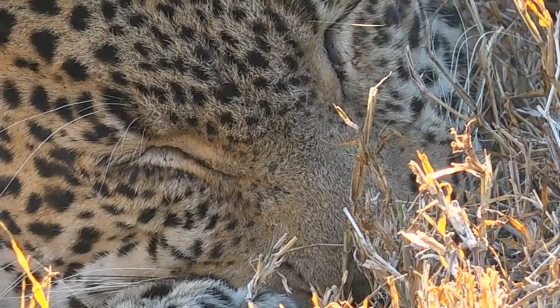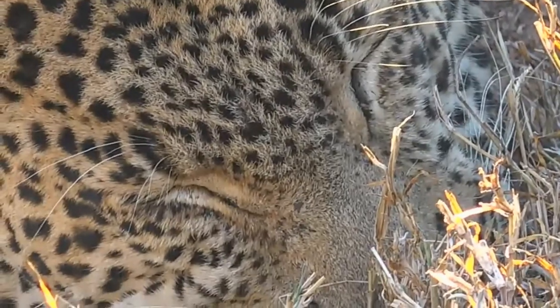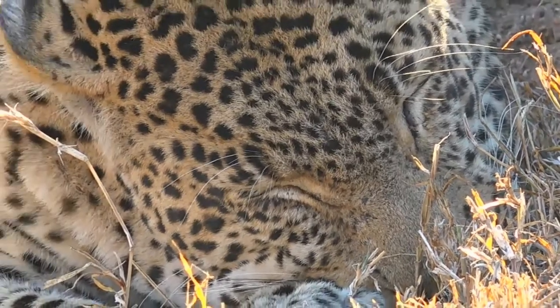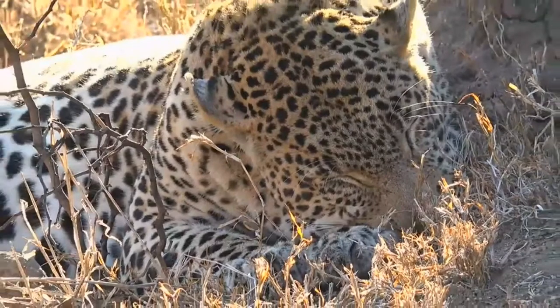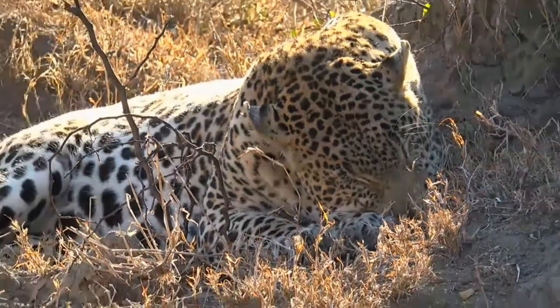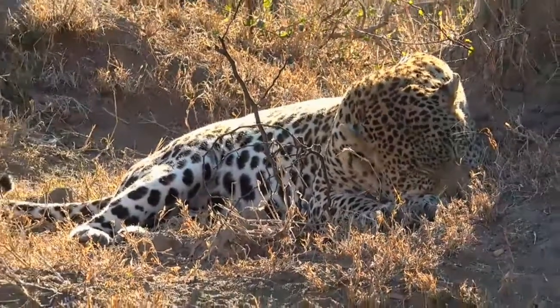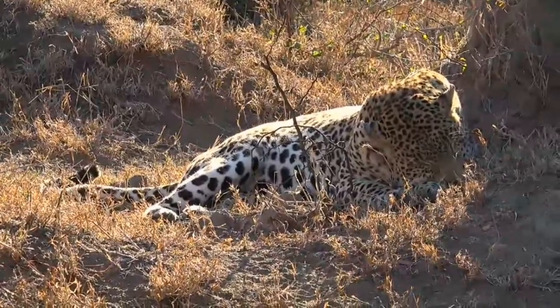But some serious muscle. These creatures are unbelievably powerful. When you think of their ability to drag a carcass that weighs anywhere from 40 to 60 kilograms up a tree, and there are cases of male leopards dragging small giraffe up trees. They do that with just their mouths and then climbing up with their claws. It's totally mind-blowing when you think about it.